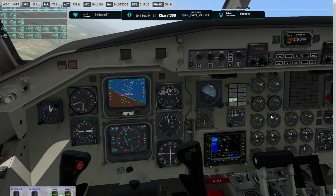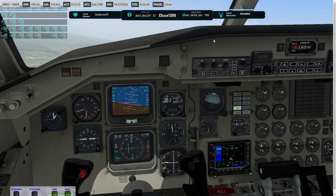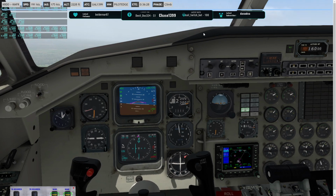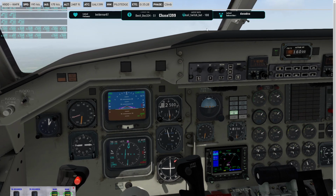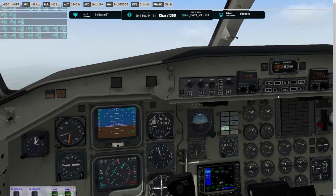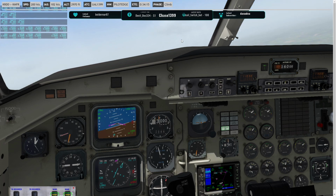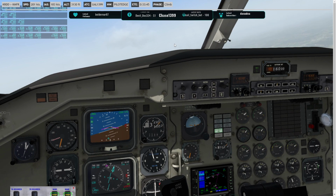Southwest 757, contact NorCal departure. What's into departure, Southwest 757. Headed 1309, contact Seattle Center. Number 751, Lima uniform, contact Seattle Center, 121.4. Southwest 757, NorCal departure, radar contact. Oakland Center, United 1309, climbing via the Crest 3, leaving 3000 for 16,000. United 1399, Oakland Center, radar contact.